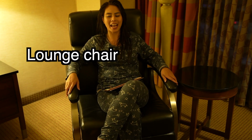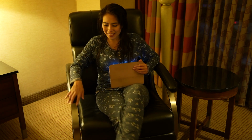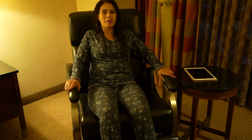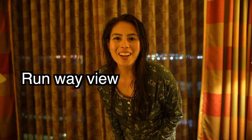I also like this side chair over here where I could relax and watch a movie later on, or maybe read something. I'm just a little bit sad that I cannot stretch this out so I could have like a side lying chair. My bad, I actually can. And now let's check out the runway view.